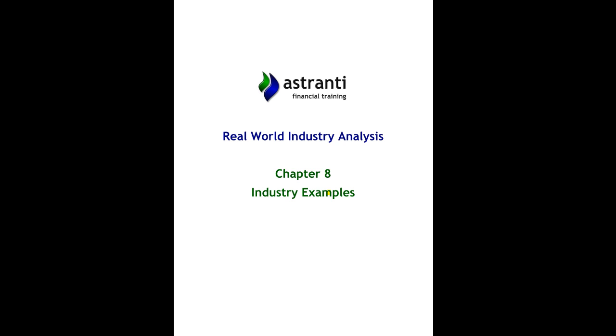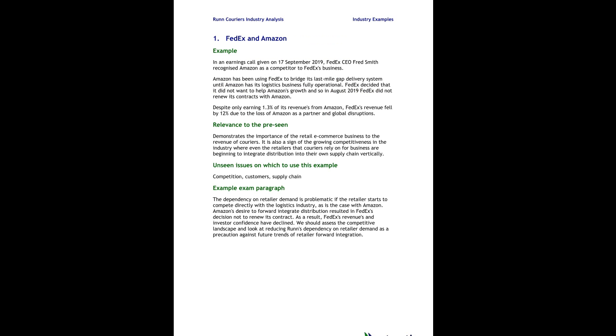Okay then, home stretch. The final chapter of the industry analysis is now the industry examples. Now, how are you supposed to use this? So, in this chapter, what we're going to go through is a sample of the 25 examples that are relevant key issues for the industry and some of the ways in which you can use these examples in your CIMA case study exam. The first of these examples is FedEx and Amazon.